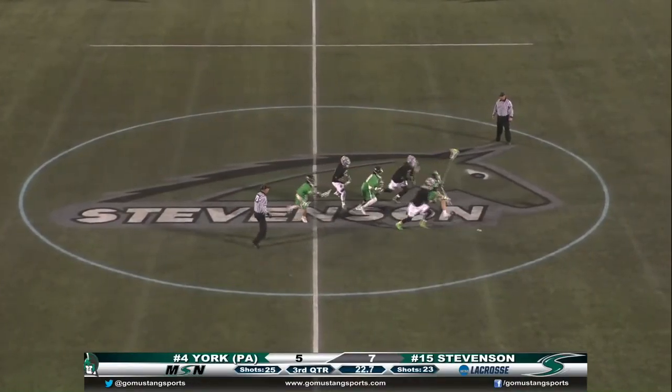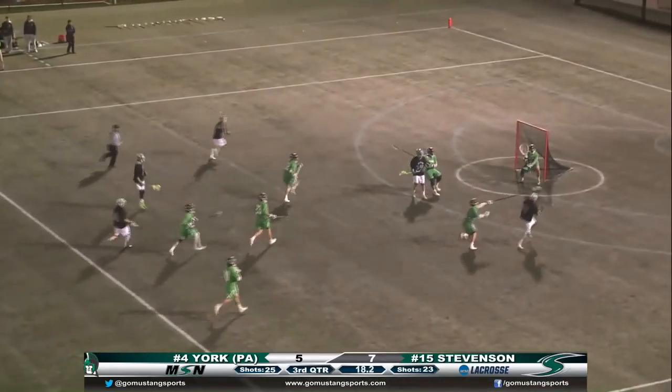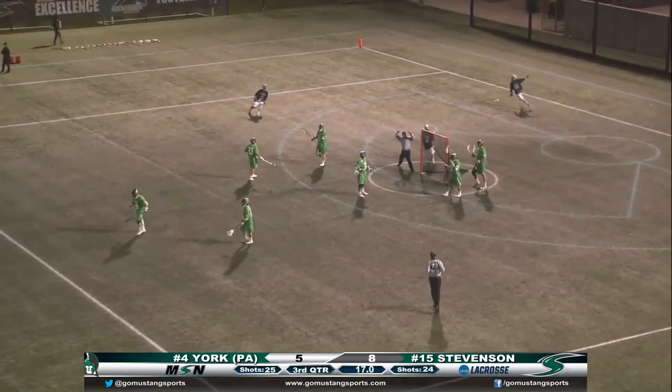Whoever wins this faceoff could still get another possession, and it's going to be Lito Flanagan picking it up and unsettled right now. He gets it ahead to Tompkins. Tompkins behind the back, and he scores! Oh, whoa!